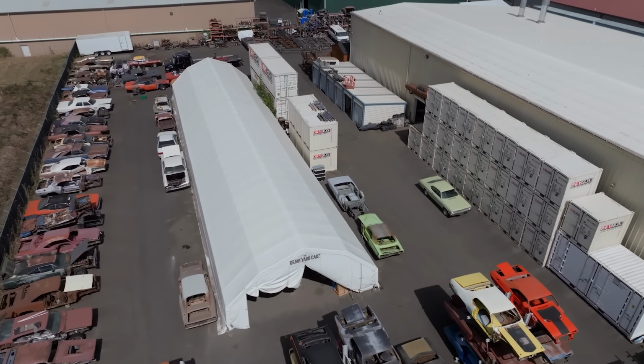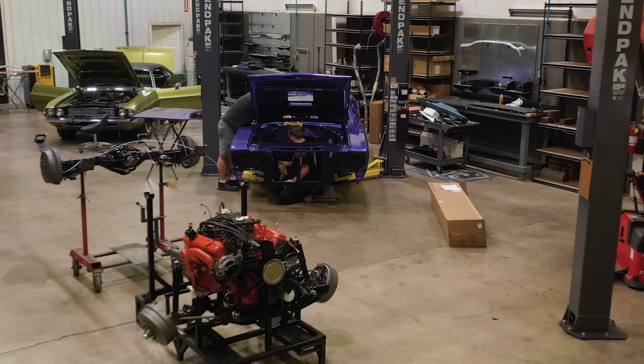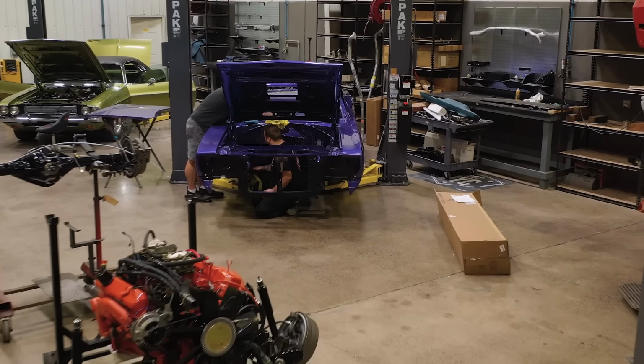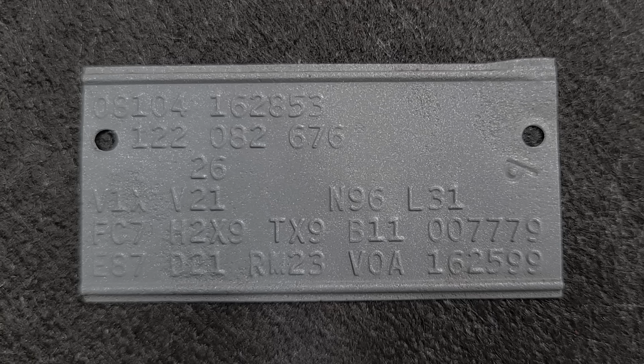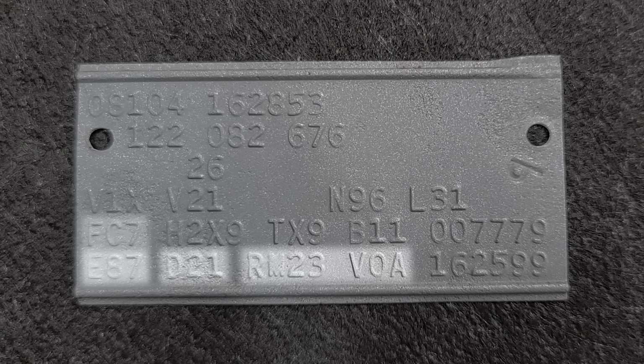After all the body and the paint work was done on it, we moved it over to the assembly shop. We are getting ready to install the drivetrain, the much anticipated drivetrain in our 1970 Plymouth Roadrunner. This is our 426 Six Barrel 4-speed in Violet car.